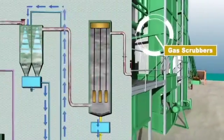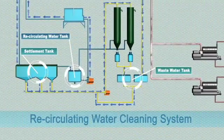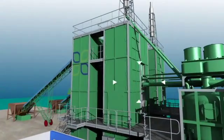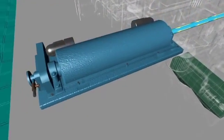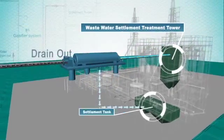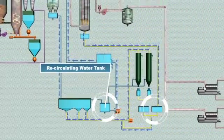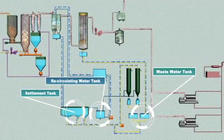The water after scrubbing the producer gas stream is drained into the scrubber sealing tank and then flow into the recirculating water cleaning system. There is no external discharge of wastewater. The contaminated recirculating water passes through the settlement tank where floating ash is pumped to the centrifuge to separate out solid from water and treated. The treated recirculating water is collected in the recirculating water tank to maintain a reasonable water suction level for the recirculating water.